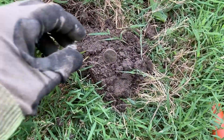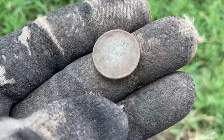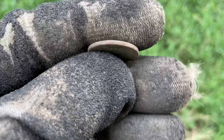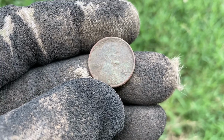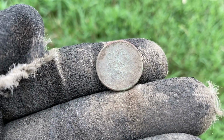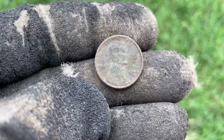Just popped out another Wheatie. Let's see, here's the back of it. This one's actually been out here for a while. It's getting pretty green. There's our 1 cent. And it looks like a 46D. I think that's what it is, 1946D Wheatie. That's pretty sweet. Makes sense that I'm finding wheat pennies now if I found a silver dime. That's Wheatie number 3. Let's keep on.